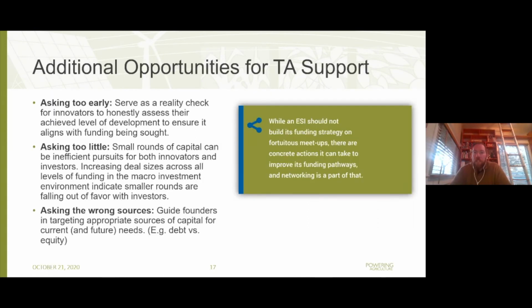Some additional opportunities for technical assistance. This is just a quick overview of what I've talked about in more detail before. But asking too early. Innovators think they're further developed than they are, almost always. So they go out, they start asking for capital, they start trying to go through a fundraising process. They're not actually ready to do that. It looks negatively on them because it demonstrates to the investor that they don't have the financial acumen to understand where they should be in development before asking that question. Okay, that's important because that creates a mismatch between that investor mindset and that innovator mindset.